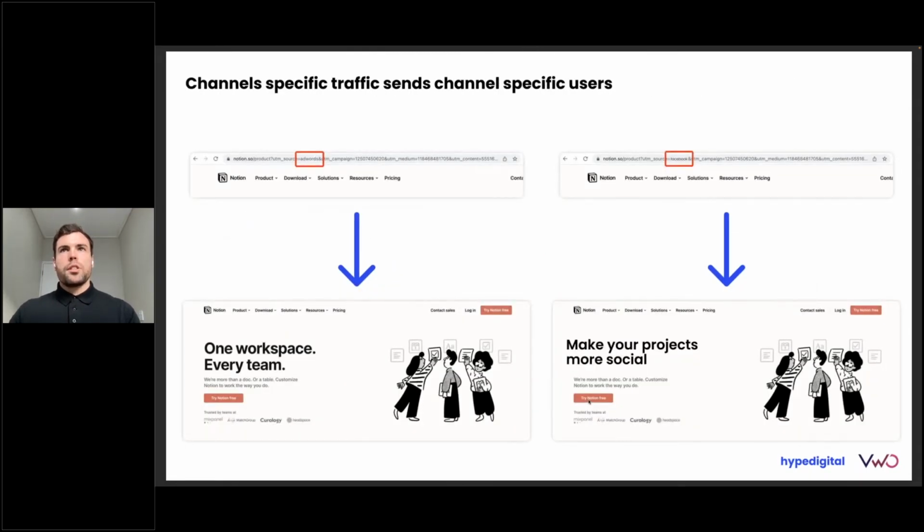So what we're essentially doing is we're using these UTMs, and depending on the ad campaign that they've come from, if it's Google search or if it's Facebook, that UTM is getting tracked in the URL, and it's pulling through to this landing page that's been designed to show a different headline, a more personalized headline. On the left hand side, we may be targeting a specific type of user persona that's running a team, and they need this tool to manage their team. So we're using team in the copy.